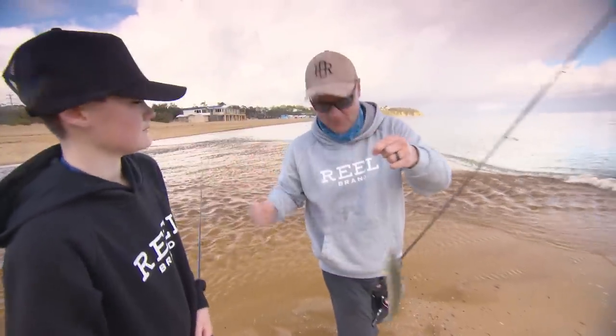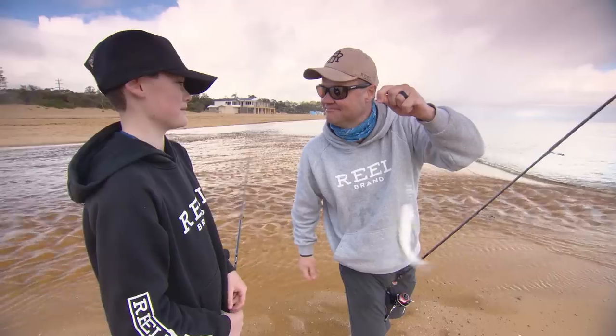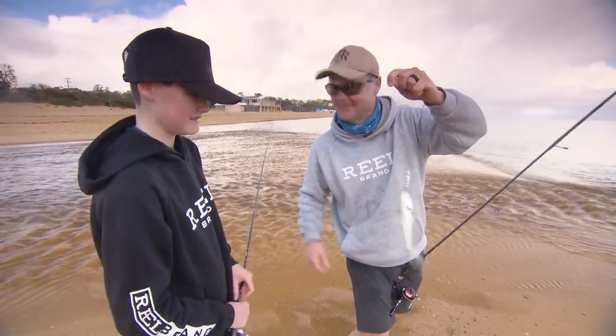Now, living in a small town, I reckon all the kids you go to school with have any idea there's fish like this just on their doorstep? Probably not. You just don't think about it, do you? No, you don't. So you've got to get out and give it a go, because when you do, you just never know what's going to happen.